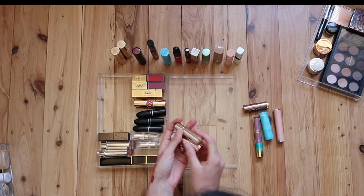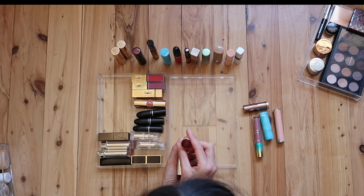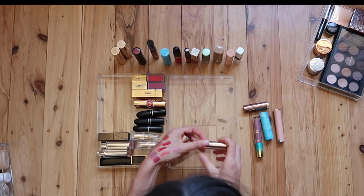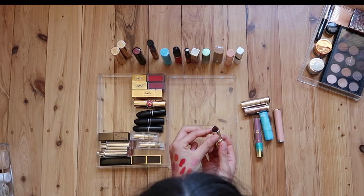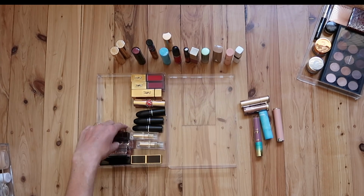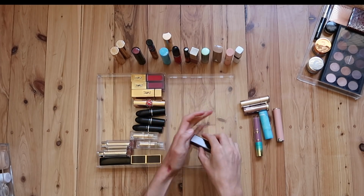Here I have got 2, what are these called? Clarins Jolie Rouge lipsticks. These have different formulas depending on the color. This one here is the shade Papaya, and it's a melon toned color. Again, just doesn't really suit my skin tone, so I'm going to part with that. And then I've got this one, which is a really deep dark purple. I don't really wear these shades that often, but I think it is nice to just have it in my collection. Next we've got this one from NARS in the shade Sheena. This was sadly limited edition, but it is such a pretty color. I love wearing that one.